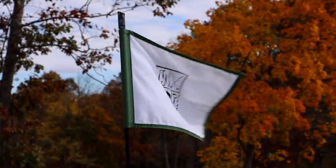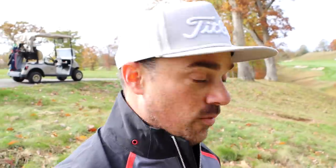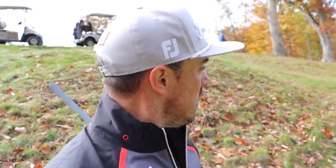All right, par 5, 11th here, and Justin's taking us up to the tips. We're going to mix it up. We're going to play the tips on this hole because he said the view was just too good to pass up. So, long hole, 515 from up here, but you gotta put a priority on the views, right?